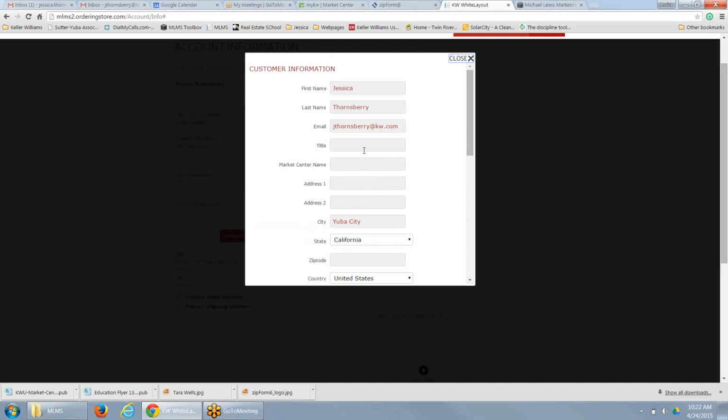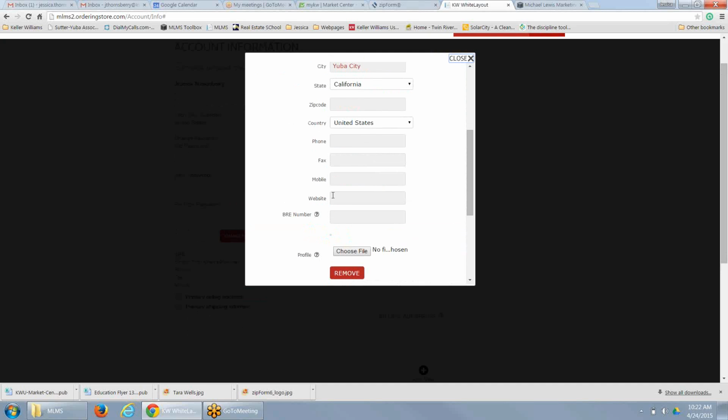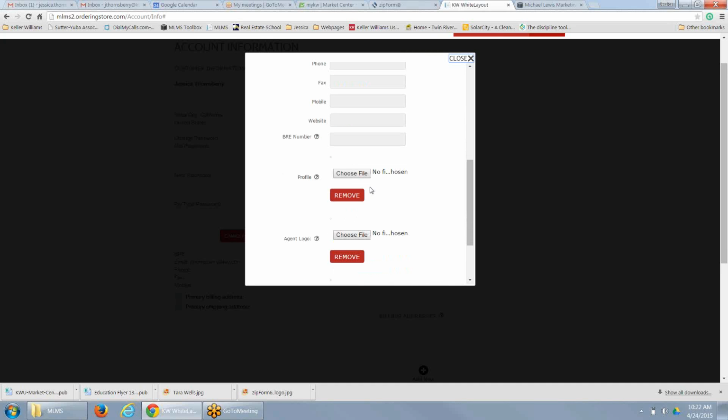And what I'd like to see here is for you to have everything filled out. You can add anything, all the address information, phone contact information, website, CRE number. Here where it says profile, this is where you can put your picture. If you have all of this information loaded into your account, when you go to create the pieces, the information is automatically populated where it belongs. So you won't have to go and add your picture to your business cards each time or go and add your contact information every time you go in. It'll automatically fill it out.